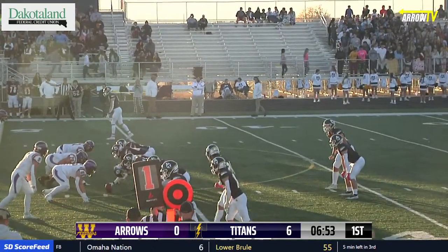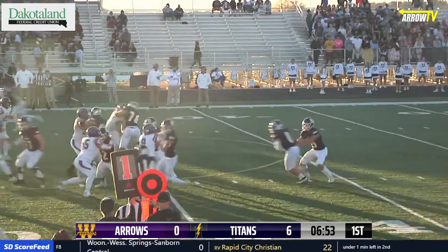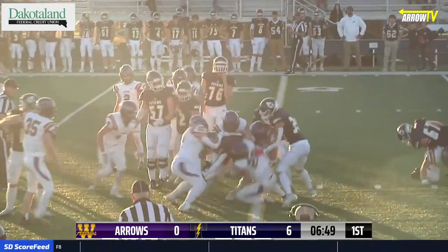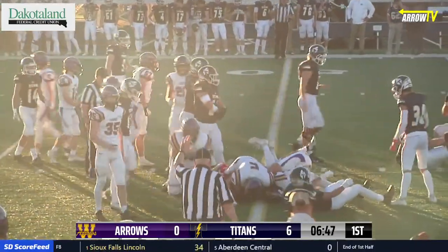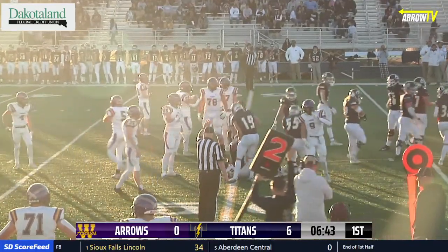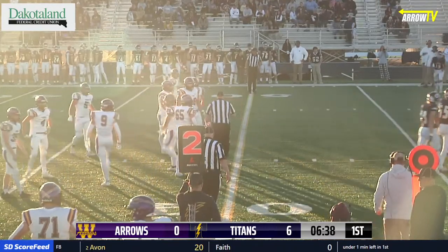See if the Arrow defense can step up as T takes the ball back on the 47 here. They're going to hand off to number 8. He's going to go right in front of us and right up the middle. Simon Hendrickson on the tackle. And number 67 was introduced to big old number 78, Micah Hawk there.